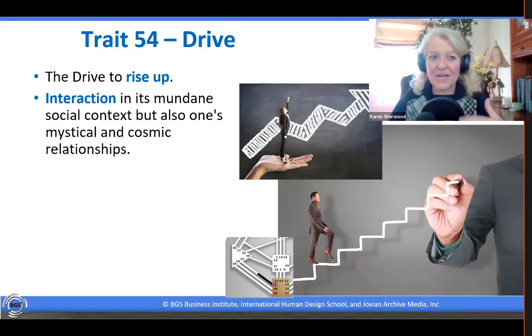So it's interaction. It's the interaction with others in its mundane social context, but also one's mystical and cosmic relationships. It's very interesting that this is both the most material, just like Lavina was talking about, the material stream of capitalism, the most down to earth material, and trait 4, which we'll enter into tomorrow, I believe, is also the most spiritual. So you have the most spiritual of all traits and the most mundane or material of all traits. This interaction is mundane interaction, but it can also be the interaction with the cosmos, with God or the universe or something higher.